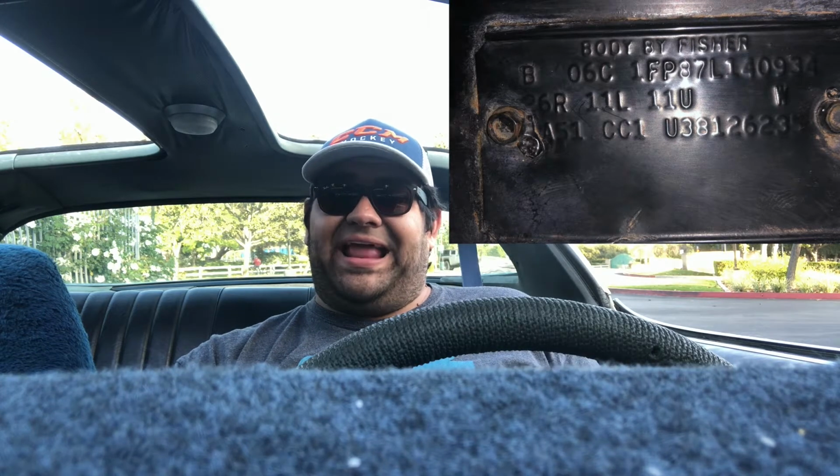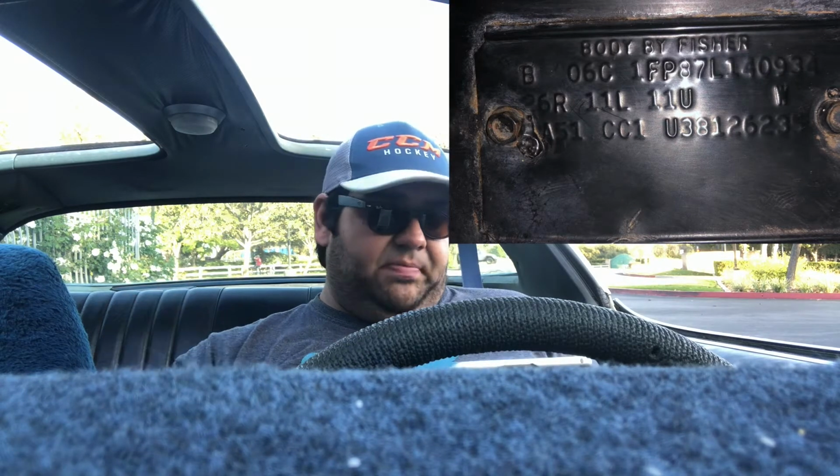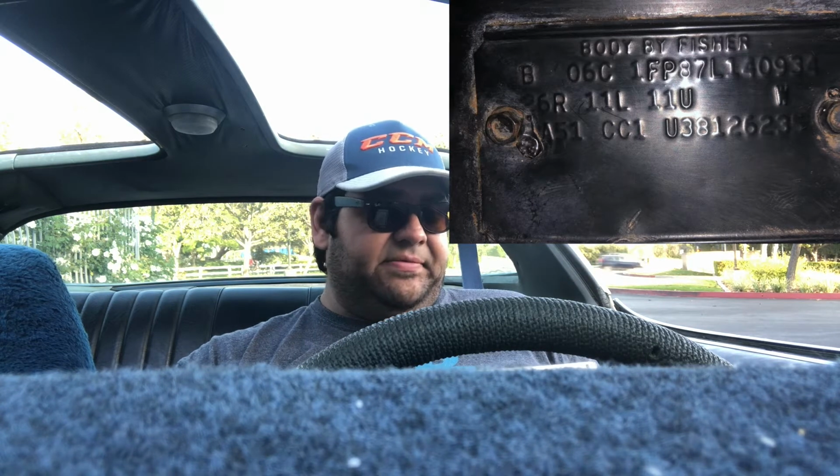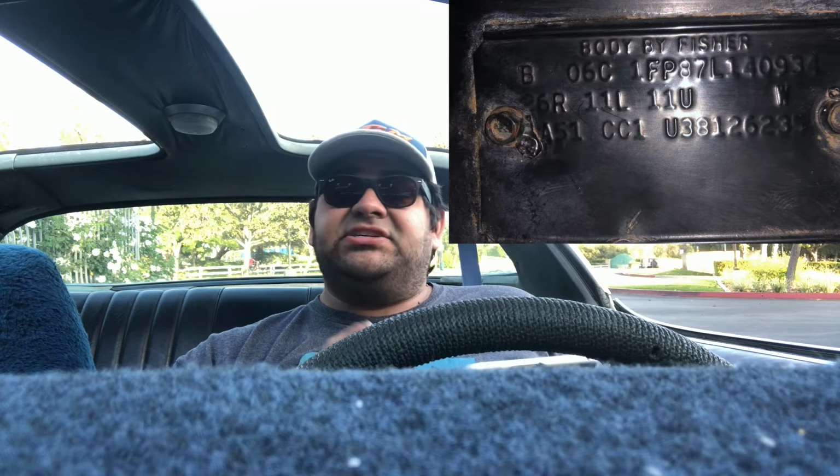11L, which is white on white, and the W stands for water-based paint. Yes, you can still get lacquer paint and enamel paint in these years on these cars. So, all possibilities, all different designations on your Fisher body plate tag. A51 stands for those bucket seats.